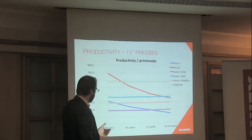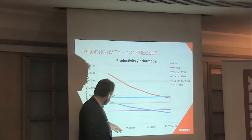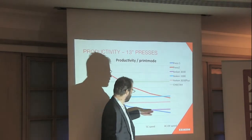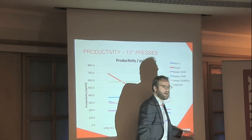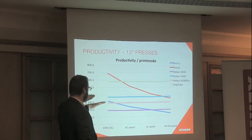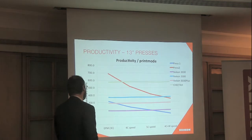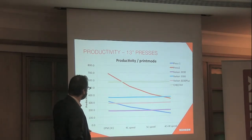Why? Because based upon this technology, we know that the productivity of a Xeikon, independent of the color mode that you are running in, is always constant. If I would be putting here 6 colors, of course that's not feasible on Xeikon, that's why I put it up there. The other presses would be able to do that, but we only look to the areas that are feasible on the Xeikon press. But you see there that the productivity is constant throughout those different color configurations. What we put here on this side is actually the amount of square meters per hour. So we put the productivity of the press here.